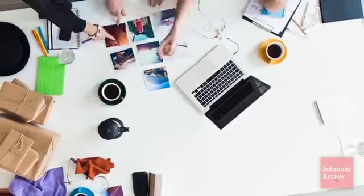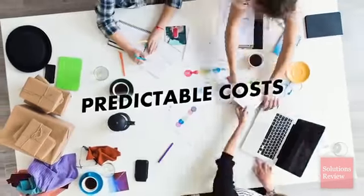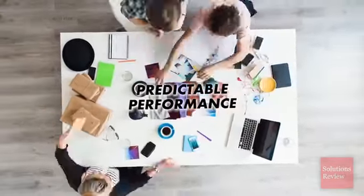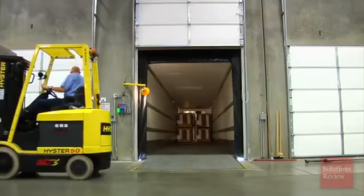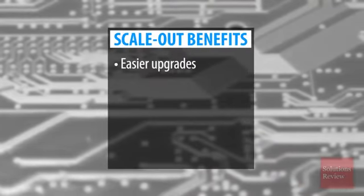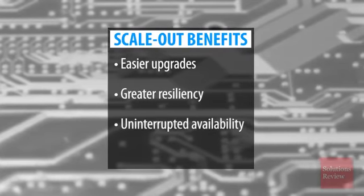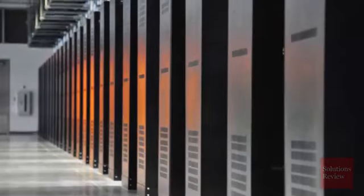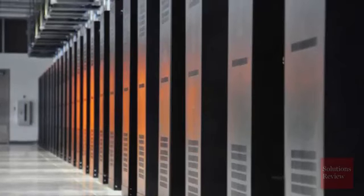Using a scale-out architecture for secondary storage allows for costs that are more predictable, avoids being tied to a single hardware vendor, and delivers more predictable performance. Instead of facing costly forklift upgrades to address data growth, scale-out architecture delivers easier upgrades, greater resiliency, uninterrupted availability, and better IT agility. With a scale-out solution, compute and storage capacity scale either independently or in lockstep. This architecture keeps server, storage, network, and other resources separate.